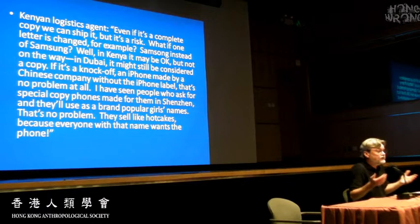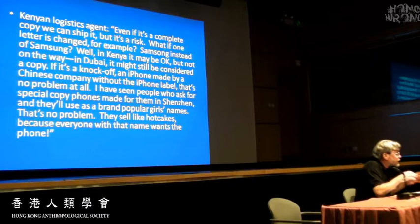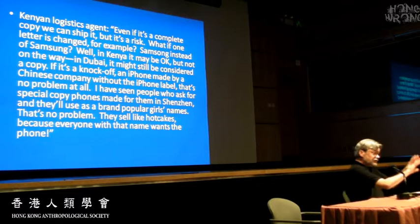Also, the Apple detective in Hong Kong, who I spoke with at length, said that China is pretty cooperative in terms of helping Apple fight these knockoff companies. But again, this isn't done in customs. This is done in the court of law. It's a different matter. That's where these work.